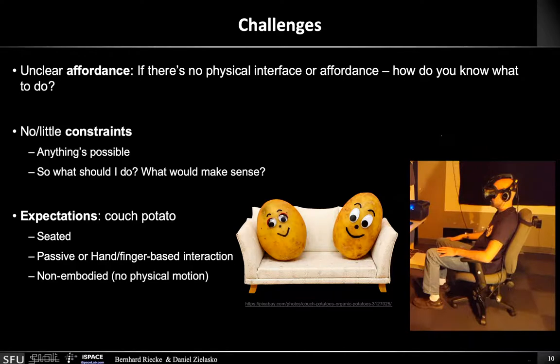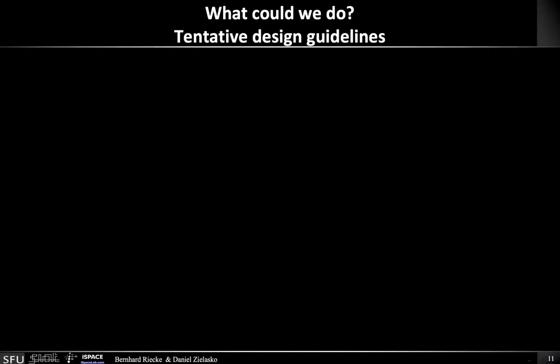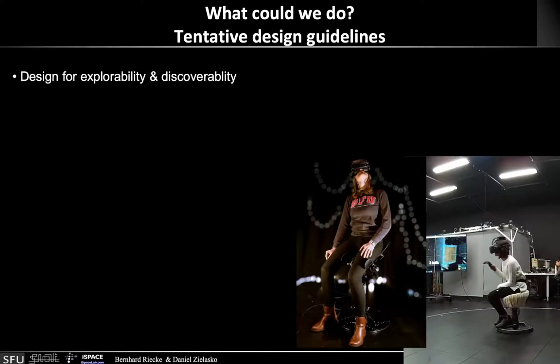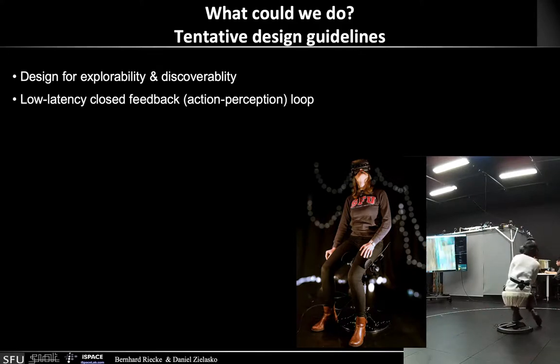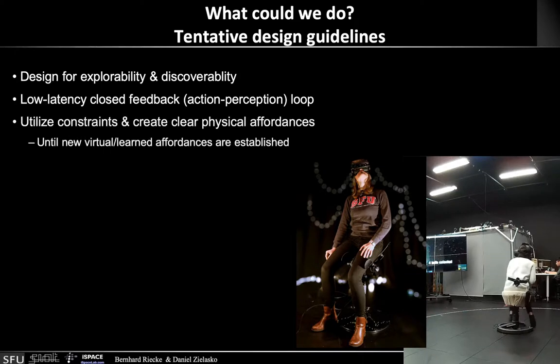So how can we go about designing better interfaces? So here are some tentative design guidelines. First of all, if you can create an interface that's explorable, that you can discover, it's so much easier. That's one of the reasons why we like using these flexible seatings, because just by sitting on it, you almost accidentally move a little bit about, and if you have a closed low-latency feedback loop, then you immediately realize, oh, okay, that's how I move forward. Oh, then I can go sideways. So it's relatively simple and explorable.